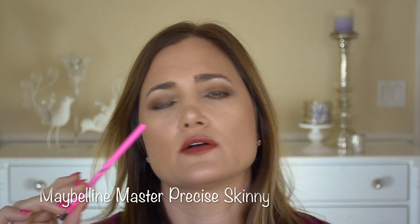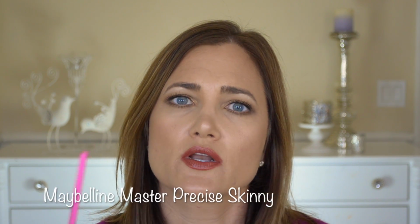Another eyeliner is the Maybelline Master Precise Skinny Eyeliner. I was so excited when I saw this product. I love a skinny eyeliner on my upper lash line, and I was just really excited when I got this. And it goes on really nice. It's nice and creamy, but probably too creamy because it's too skinny and it breaks. Every time I've used it, it's broken off. So while I still have the product, I'm going to like it, but it's not going to last very long because it keeps breaking.